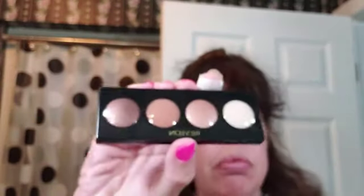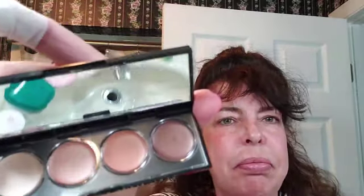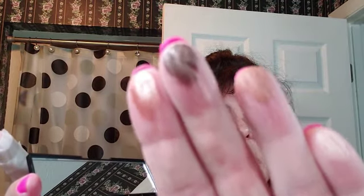And next up is the Revlon that we got from CVS. And it's so weird. Look, I'm opening it. It's upside down. So this is a cream. Ooh, this one's really dark. Okay, the third one. And then the highlighter. So you guys can see that. Okay. So I'm just going to wipe my hands.